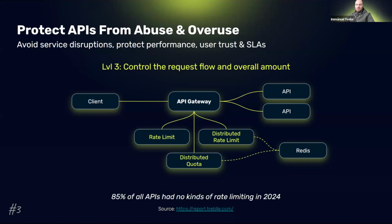But if you are running API gateway or API management, you have access to something we call distributed rate limit and distributed quota. That means if you have a Redis installation, highly available Redis these days is not something that you cannot achieve within a couple of minutes or even hours. So Redis is usually living somewhere in the infrastructure. If not, it's not a big deal to set it up. Then you can share the rate limit counters between the different API gateway replicas, because probably you are not running just one API gateway replica, but a multiple, horizontally scaled out architecture.